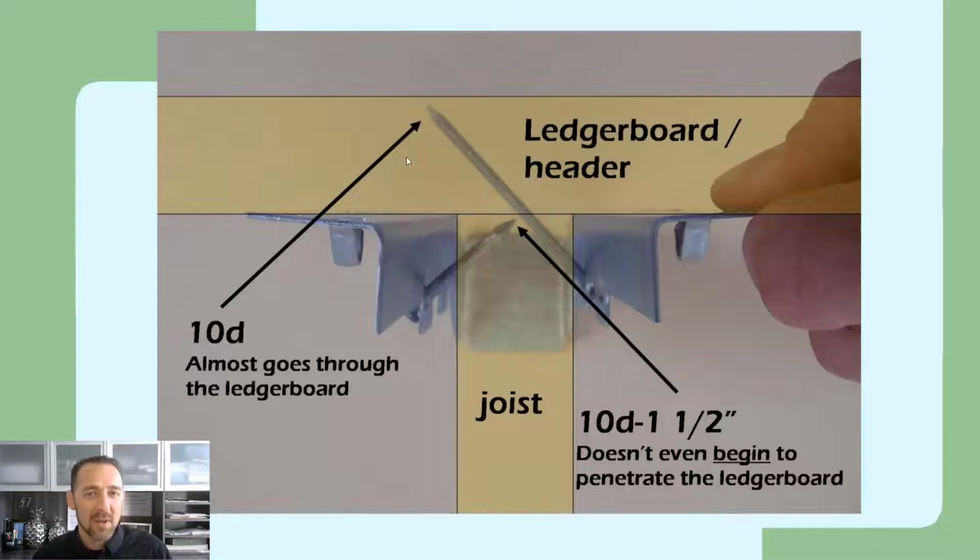Now, at the stores, they will sell these nails that used to be labeled joist hanger nails, and it was nails that would go perpendicular to the joist. It would be driven in at a 90-degree angle to the joist, and it had to be short enough so it wouldn't come out the other side of the joist. So they'd call it a joist hanger nail. Well, then everybody got the idea that these are the only nails you use for joist hangers, and you'd get all these people putting these nails in at a 45, and the nail would not even begin to penetrate the ledger board. This is a clear violation of the manufacturer's installation instructions, and it should never be done this way.